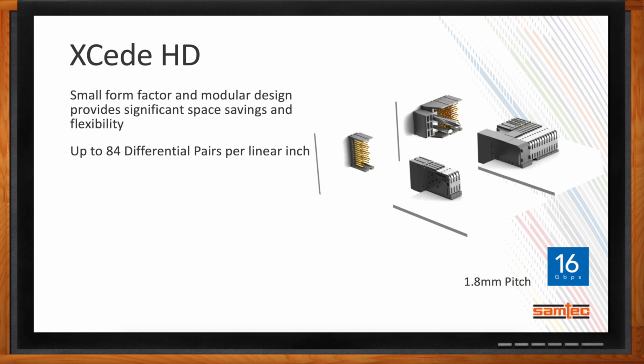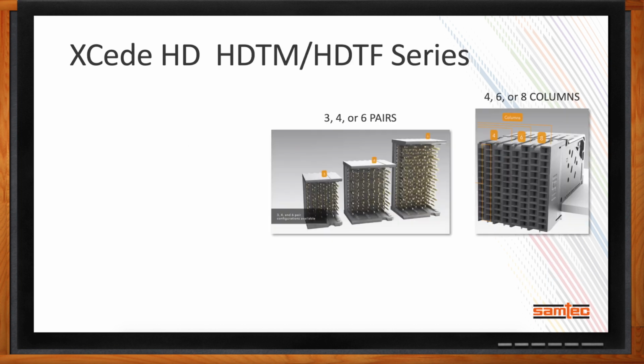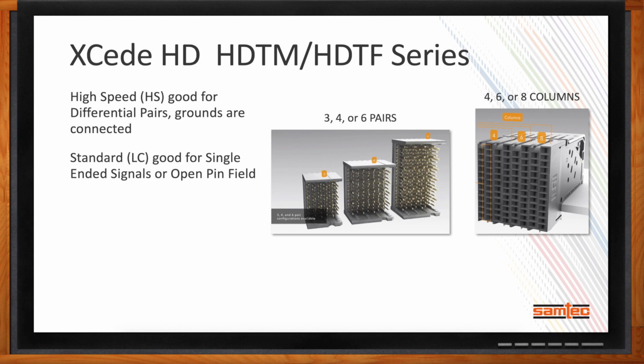In addition to that density, it offers some great features, has 85 and 100 ohm options, can include power guidance and keying options. And in addition to a high-speed option, there's also a low-speed option for those cost-sensitive customers that don't need today's speeds. Taking that a step further, looking at some of the distinct options, as I mentioned, there's a high-speed option that includes differential pair systems. And in that system, the grounds are connected so that you get better performance. And there's a lower cost option that's good for single-ended signals or an open pin field. The high-speed option is good up to 16 gigabits per second and beyond, while that low-speed option is really tailored for around 8 gigabits per second and maybe a little bit higher.